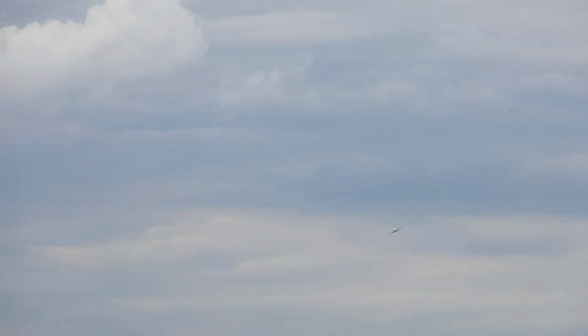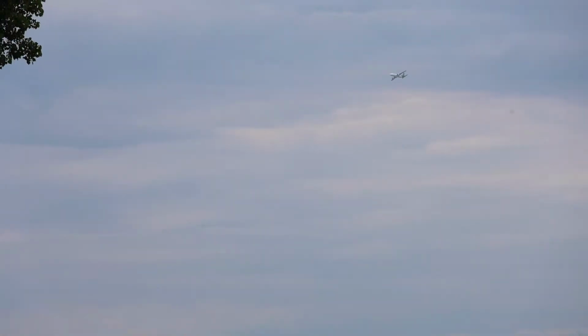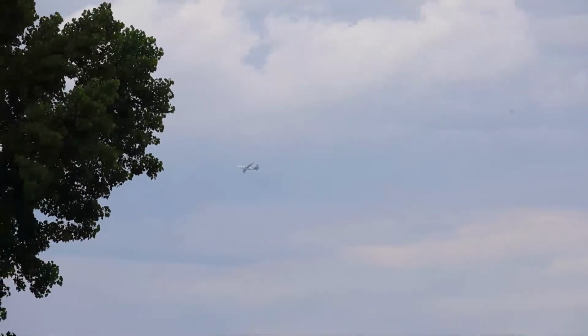UPS 75, and we have a go-around. We have a go-around on final. We get the camera on it. Can't find it. There we go. Airplane is going around. Let's see what this is. This right here is UPS flight 9870 going around from Philadelphia, Airbus A300 performing a go-around. Aborted the landing, I would say, because he wasn't on final quite yet.